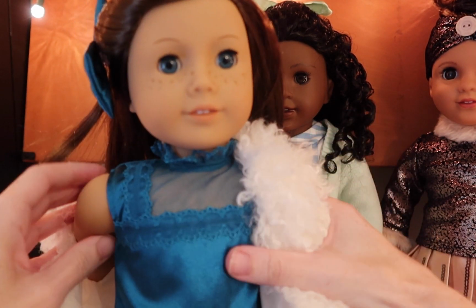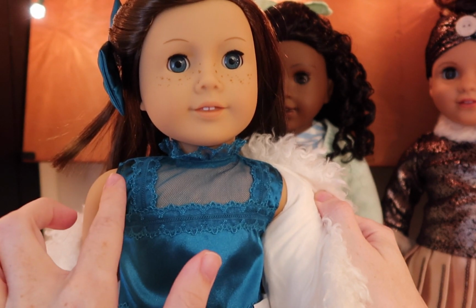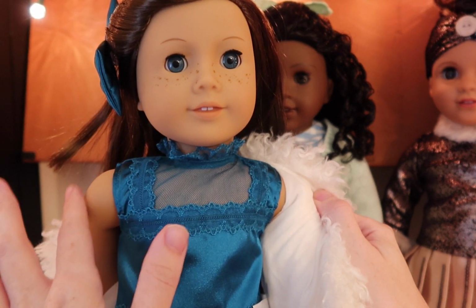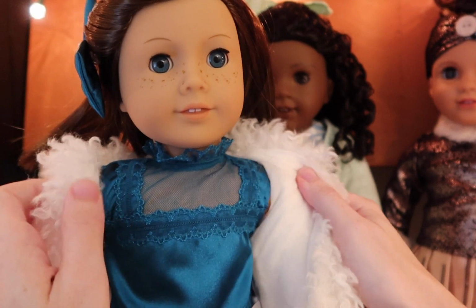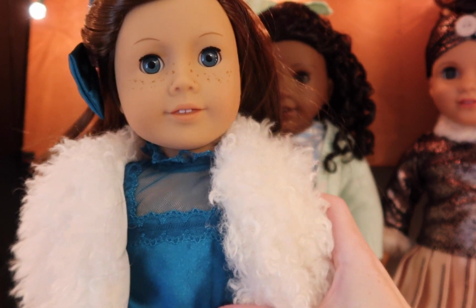It shows a little there, but if her arms are down, you won't see the socket. So it'll look like a natural, seamless thing if you just wanted it as a seamless dress. So I really appreciate that, and I think it looks nice.